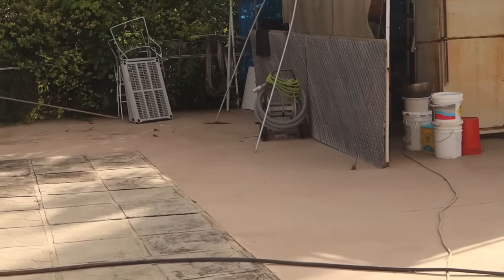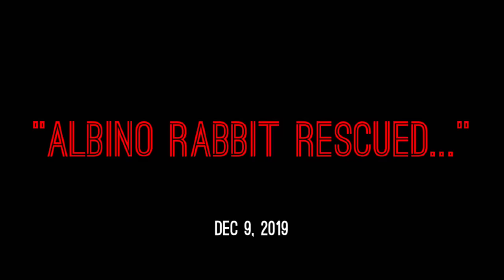Heading over to my grandma's house, and we're going to try to trap and catch this little rabbit that my grandpa has been seeing. Perfect. Right there. Grandpa, look at this. Grandpa, it's right there.